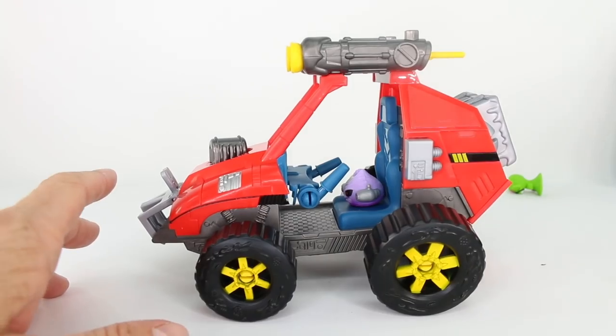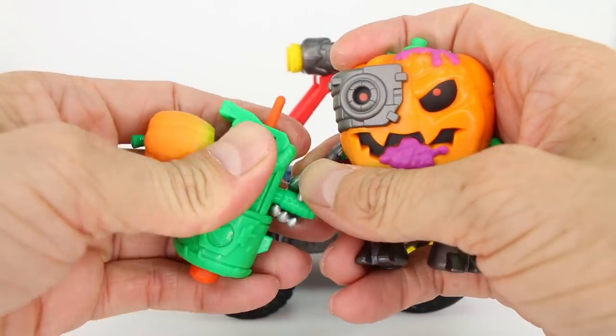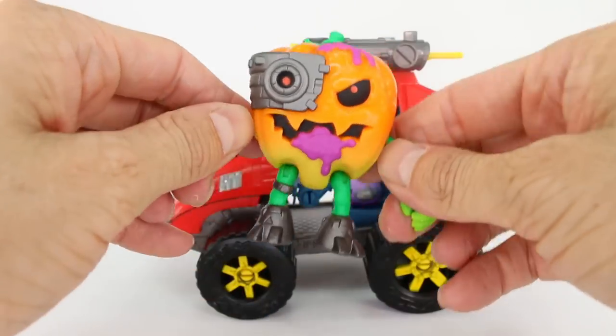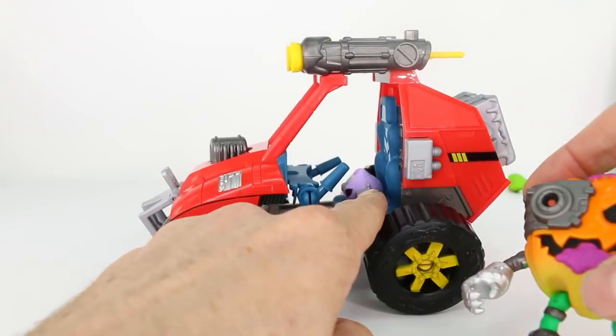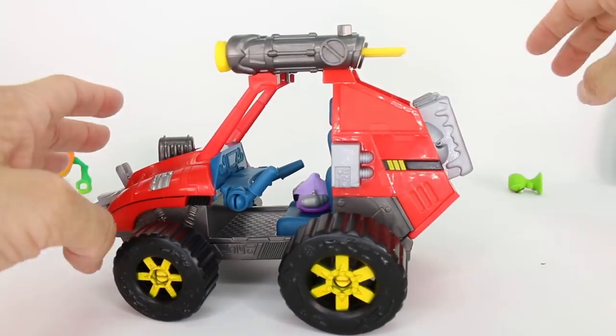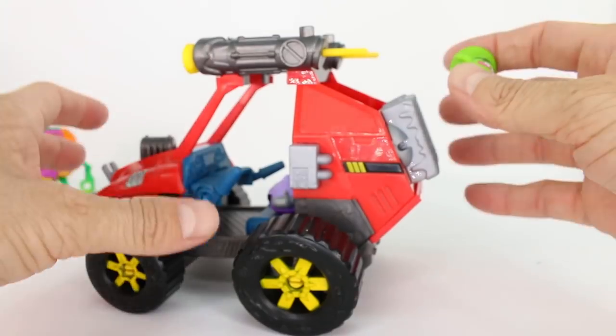Who should we do? I think we should put Space Jump Pumpkin in there. Let's go ahead and remove the weapon from Space Jump Pumpkin. So here's Space Jump Pumpkin, one of our action figures that we've opened up from series number 5, and he can go right in there in just a minute, but for now we're gonna put him back here. And why don't we go ahead and put our good old pal, Horrible Horn, in the back.